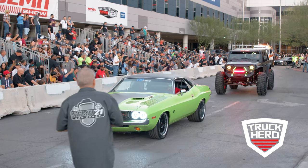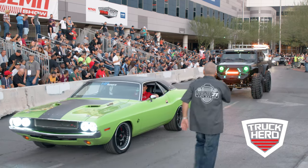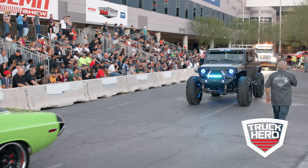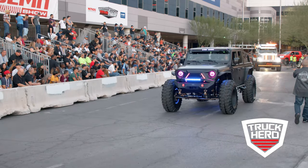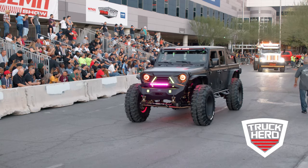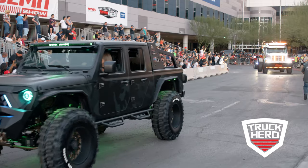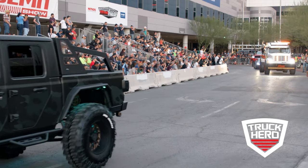How about that R/T Challenger in Sublime Green? Love it. Love the Mopars. I always loved Mopars. We even come to work talking about Dusters, and all the guys at Car Craft got mad because they either like Camaros or Chevelles.